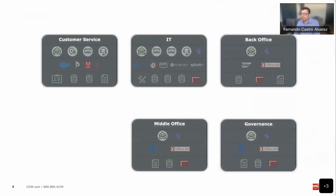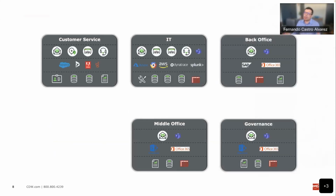So most companies look like this, right? We have a customer service team, we have an IT team, a back office, probably governance, right? If you're lucky, and a middle office team. They all have their own tools, again, their own data silos.